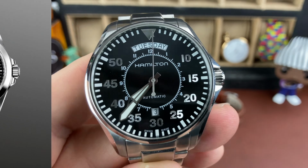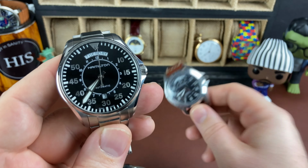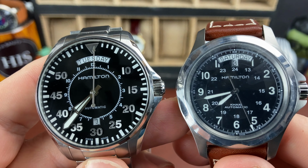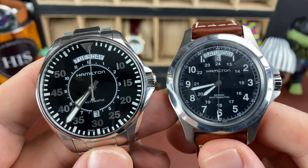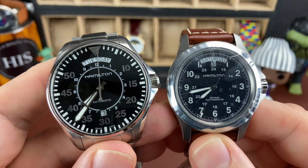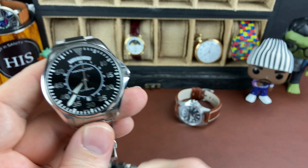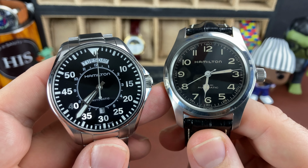You'll notice too that it's got that day up at the 12 o'clock position, kind of like the other one did. Let me hold this up. But it's got the date at the 6. And so it's very cool, in my opinion, to see just the different design elements that Hamilton does, where they place things. So these are really cool. This is the Interstellar combo, and I love them both.